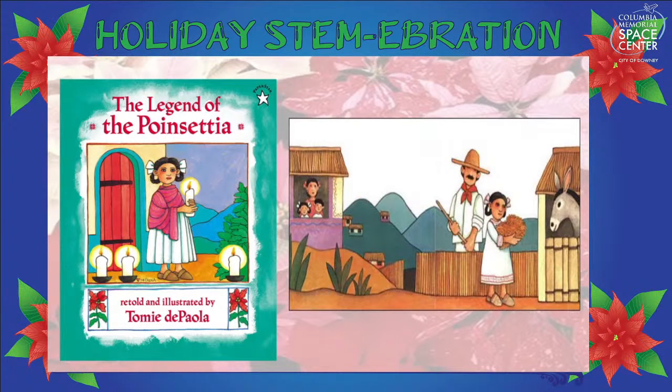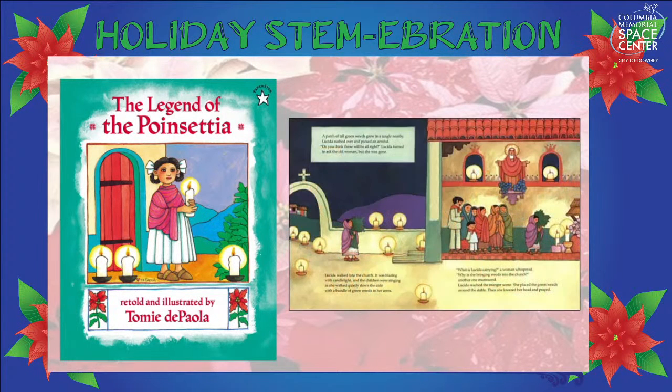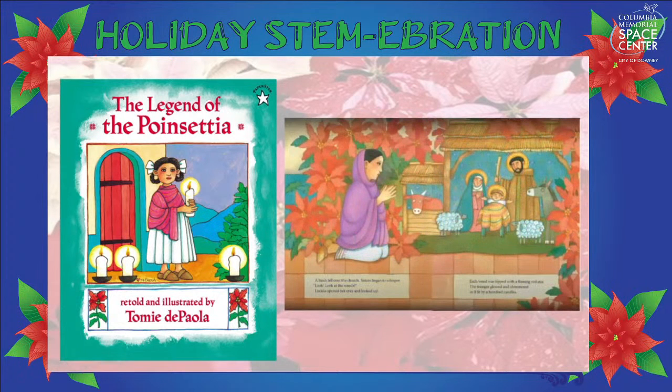On the final night of Las Posadas, Pepita was sad because she didn't have a gift to offer for the Christmas Eve service. But a wise person told her any gift would be fine as long as it came from the heart. So she picked some green weeds as she walked to church that night. But when she placed them on the nativity scene, the weeds magically burst into beautiful red flowers. They call them Flores de Nochebuena.